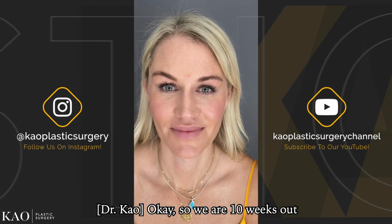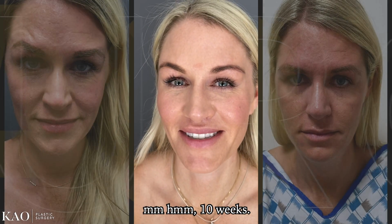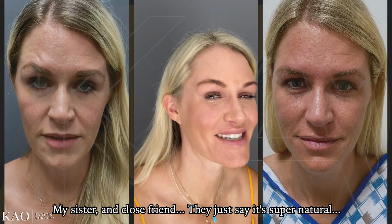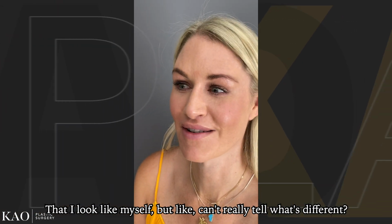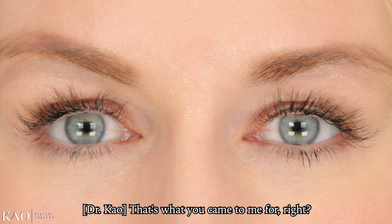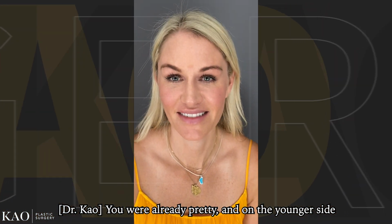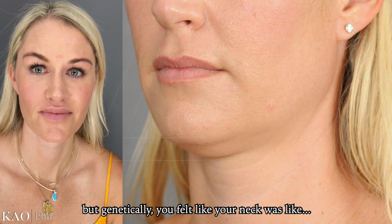Okay, so we are 10 weeks out for a ponytail lift, the Kale Luna lift, right? 10 weeks. So tell me what people say when they see you. Well, I haven't told very many people, but my sister and close friend, they just say it's supernatural, that I look like myself, but can't really tell what's different. Everything's just a little refreshed. So yeah, that's what you came to me for, right? Because you were already pretty and on the younger side, but you kind of wanted to do something.